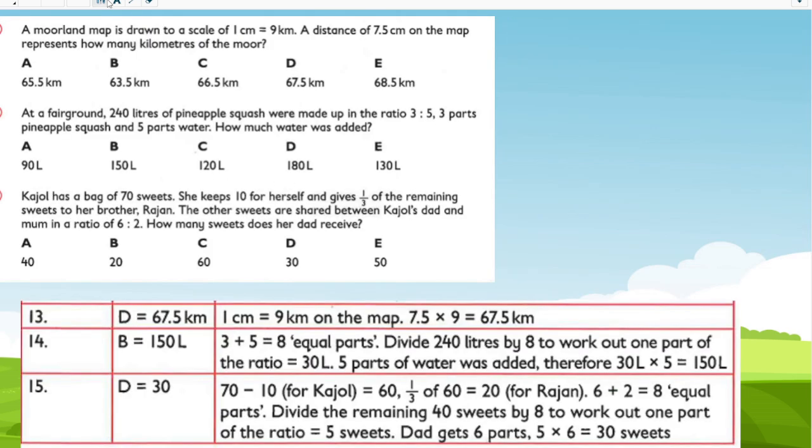Now these are the last 3 questions now for ratio. So a moorland map is drawn to a scale of 1 centimetre to 9 kilometres. A distance of 7.5 centimetres on the map represents how many kilometres of the moor. So if we have a little look at the ratio, so we've got 1 to 9, and then we're going to say, well, this is the centimetre side, this is the kilometre side. So 7.5 centimetres is how many kilometres. So if we times 9 by 7.5, we'll have our answer.